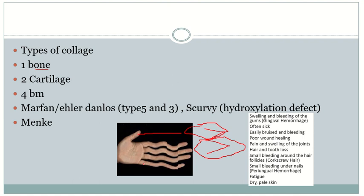And Menkes disease is an X-linked recessive disorder caused by mutations in genes coding for the copper transport protein ATP7A. You want to differentiate this from Wilson's disease, which is a defect in ATP7B and would have excess copper, versus Menkes, which has decreased copper. Characteristics of Menkes include kinky hair, growth failure, and nervous system deterioration, weakened bones, which can cause osteoporosis and fractures.